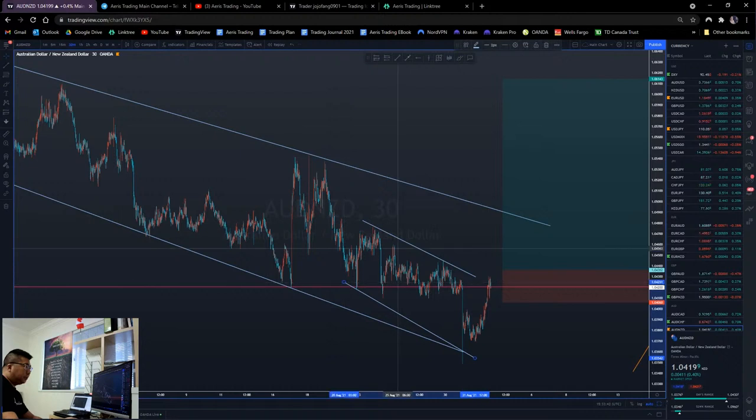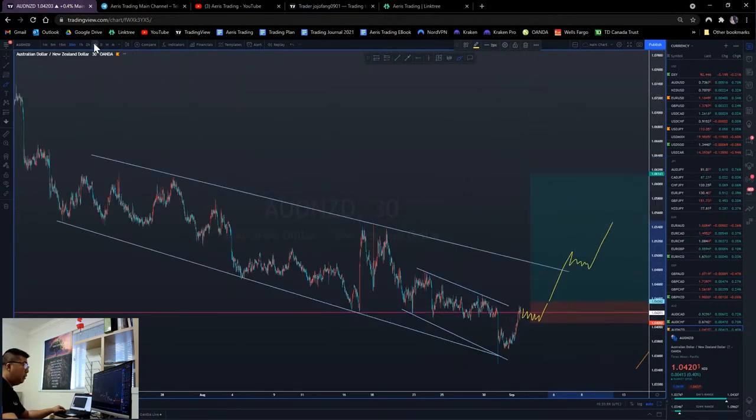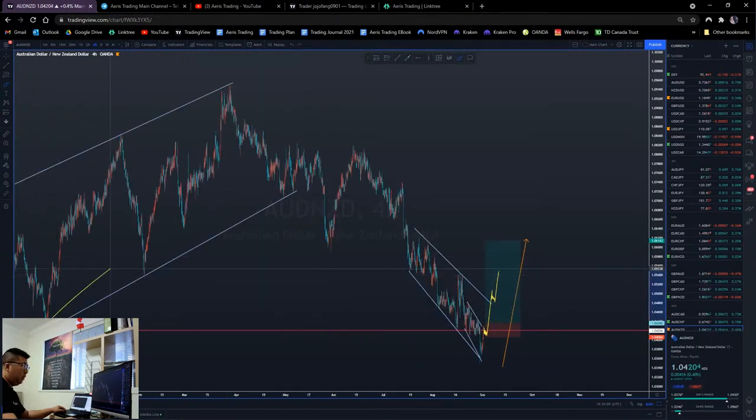So, if it forms a consolidation here, I might consider, depending on what the price does. But I think also if it breaks above and forms a consolidation here would be better, because that gives you an idea that this structure is finished and the double bottom here can lead to another up move from the price.